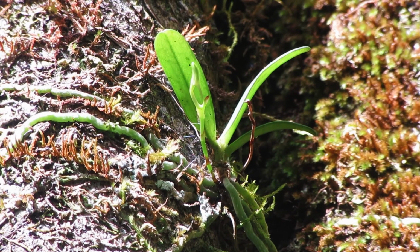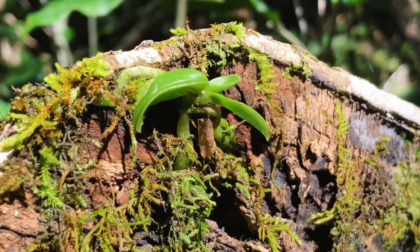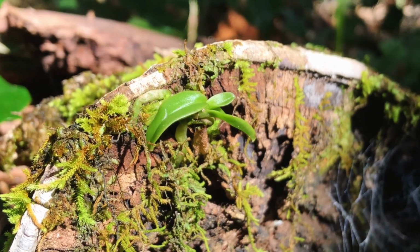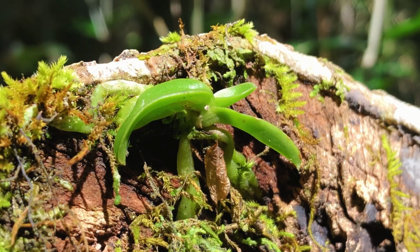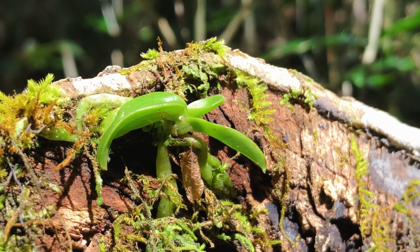Later on, we came across a Mystacidium capense in bud. The following two orchids I initially thought were Mystacidium capense, but on closer inspection I'm starting to think that they may be juvenile Ceratocaulos acuminata or another Angraecoid species.